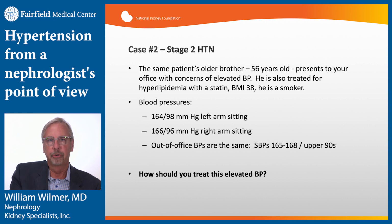And these are his blood pressures, 160s. Out of the office, blood pressures are the same. So how are you going to treat this patient? You already know from the brother that you're going to treat it with lifestyle modification and you're going to use medications. So how are you going to use the medications is what this case is all about.